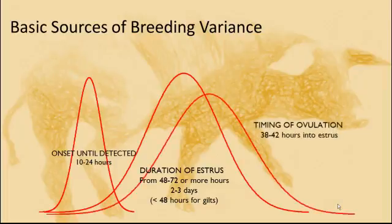Most of the literature and the folks who really have spent the time to ultrasound animals and observe actual ovulation and measure these intervals indicate that ovulation occurs somewhere around 65 to 70% of the way through the duration of estrus.